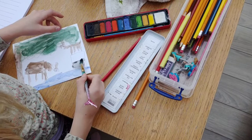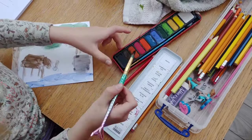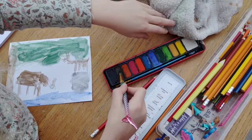I have found that the Cottage Press has really awoken an interest in watercolour painting for my 7-year-old. She does it outside of the lessons as well now because she enjoys it.